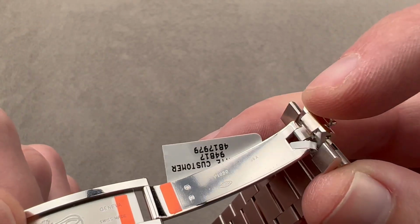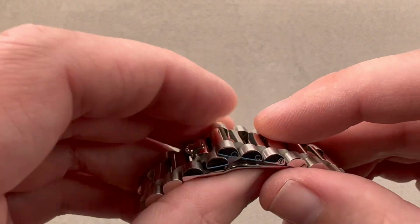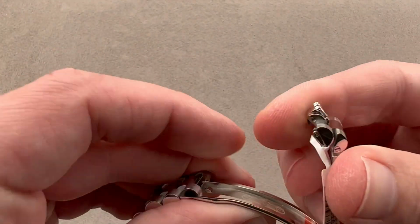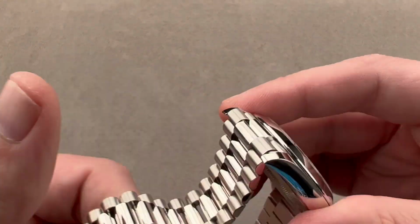We have a beak and hook system with a little articulated latch, so you actually have to unlatch this before it's going to open. It's not simply friction fit. It's not a snap-shut, pop-open type of deal, so it's a little bit more secure.